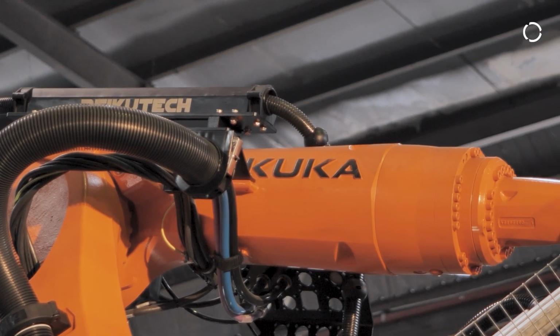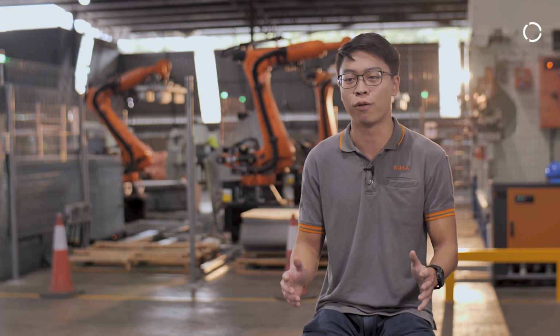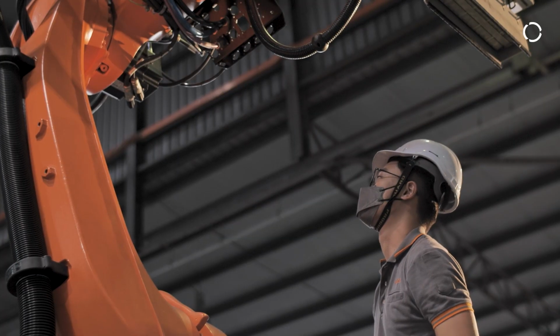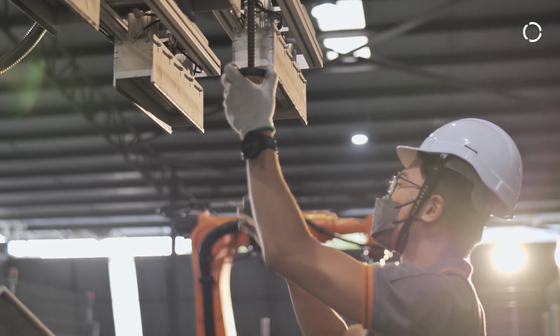We find the KR contact tool is the perfect robot for this application due to its extensive portfolio in terms of payload and reach. We believe that this robot can deliver a striking performance and reduce the injury risk as compared to human labor operation.